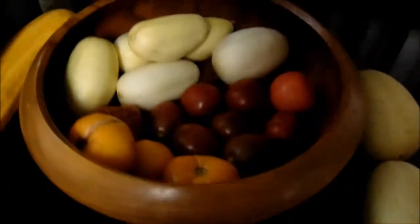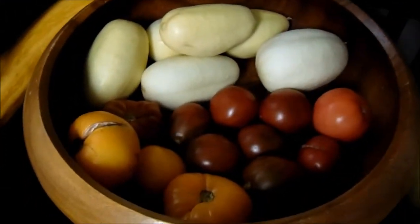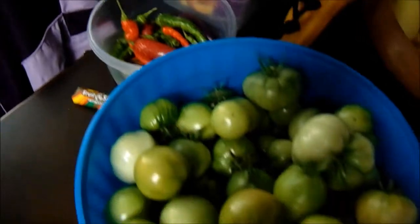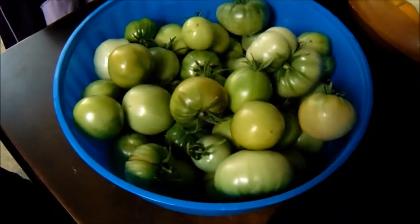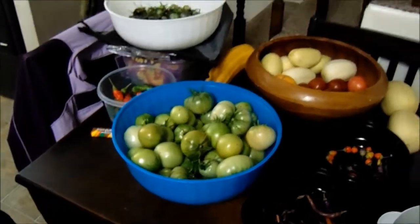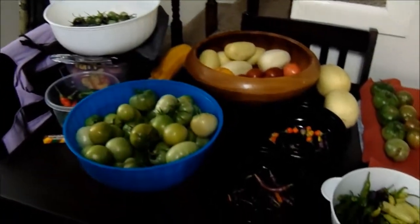Tomatoes, peppers, cucumbers, more tomatoes, green cherry tomatoes, tons, peppers, and more green tomatoes. So we're going to do some pickling today of tomatoes and peppers.